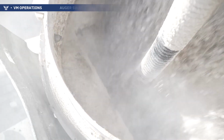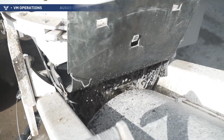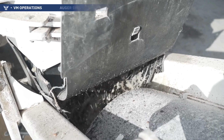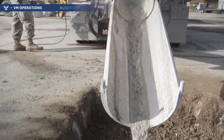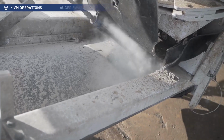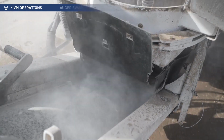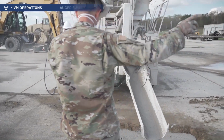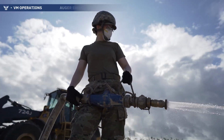The operator will then adjust the strike-off gate to achieve the desired concrete mix, which should have an appearance similar to that of a milkshake. In addition to periodic adjustments, operators should clean buildup of the concrete mix from the mixer to ensure it runs smoothly and does not become clogged or seize up the auger. The mixer is now producing concrete for the repair operations. Knowing how to operate the volumetric mixer is most important.